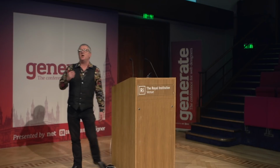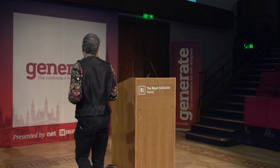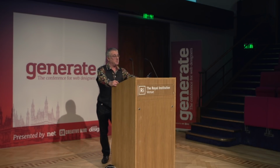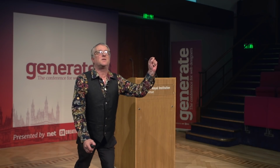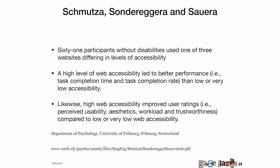But accessibility is not just for people with disabilities, people who are blind, or people like me who have multiple sclerosis, or people with Parkinson's. It's for everybody. In a landmark study recently, a study of 61 people without disabilities used one of three websites with different levels of accessibility.